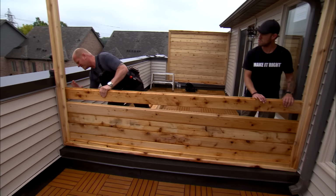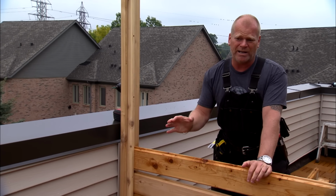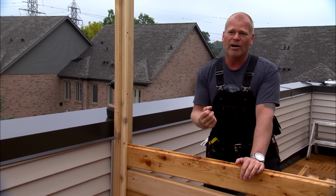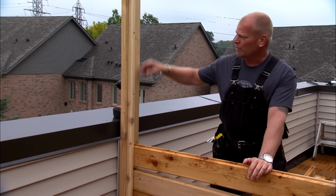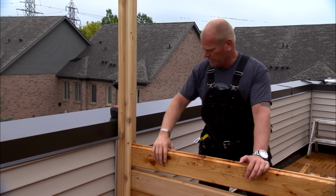But before you can seal it or put on a stain sealer, which is really good, you can do a cedar stain sealer on top of it, you gotta wait till the wood can absolutely absorb water. How do you do it? You do the water test. You just put a bead of water on it, see if it absorbs in the wood. If the water absorbs, the stain will absorb.